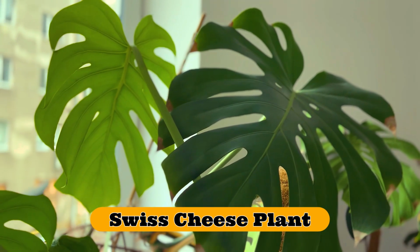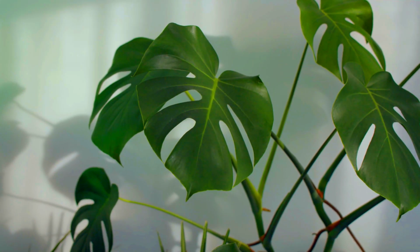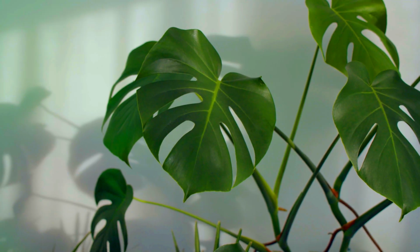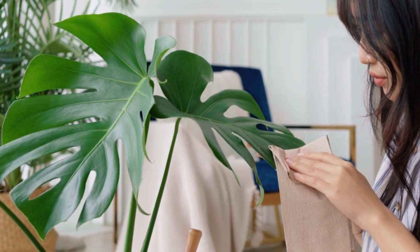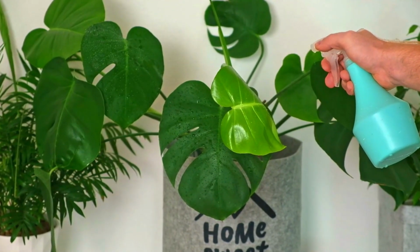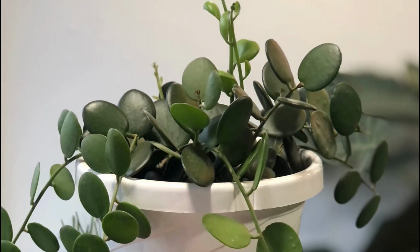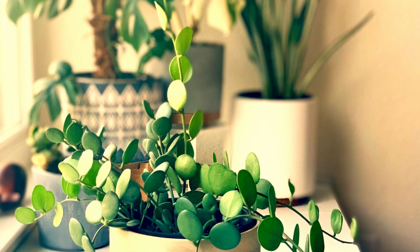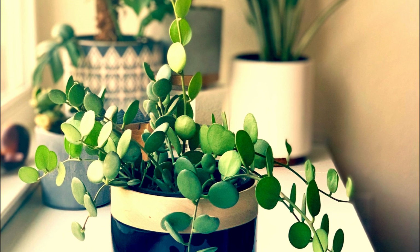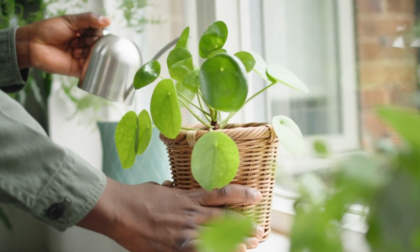The Swiss cheese plant, known for its unique split leaves, is another fan favorite. It's believed to help with growth and abundance, making it perfect for areas associated with wealth. But like most of these plants, it does need a little TLC, especially when it comes to watering and light. And we can't forget about the silver dollar vine. This plant, with its small succulent leaves, is thought to bring prosperity to any home, especially when placed in a sunny window. These plants are not just about their looks.